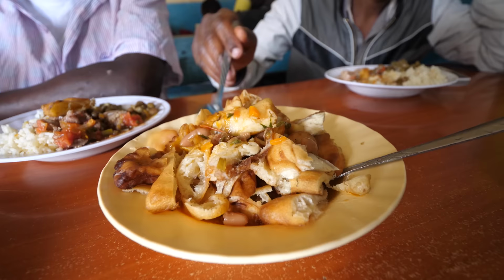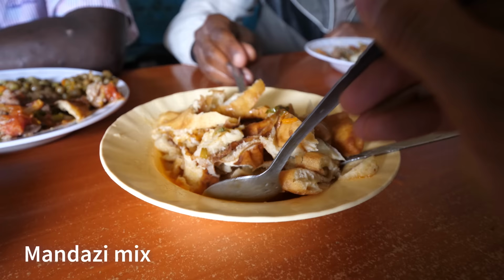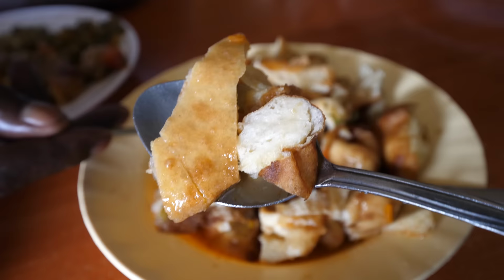It's a little bit plain, but it's good. The meat is tender. It's stewed with tomatoes. I really like the mung beans. Mandazi is like a fried dough. So then for this dish, they chop it up into bite-sized pieces, they mix it with a soup, and you can see some of the beans in there. And yeah, we're all sharing that in the center.